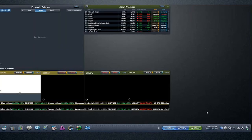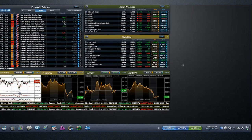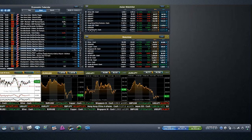And I should just point out, these are just, again, layouts that I've created for the benefit of this demonstration. You can actually have whatever information you want on here. Okay, so I've gone to my next screen now, and as you can see there, I've got a whole series of watch lists, got my economic calendar, which works as expected. This is a really, really useful piece of tech to have on there.